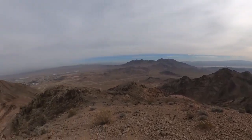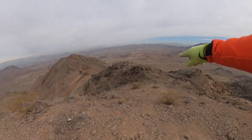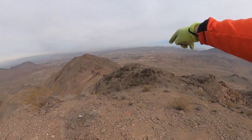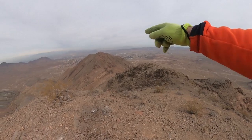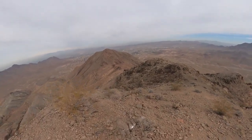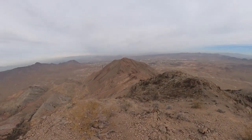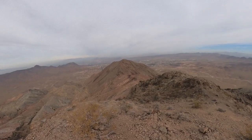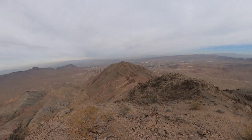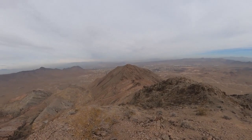Okay, next step, we will walk over this ridge, going down a little bit, and it will be a gentle slope till the next saddle, then a bump, then a saddle, where starts the last ascent of the day to the fourth and fifth summit.